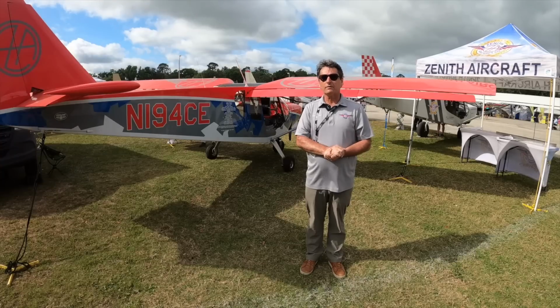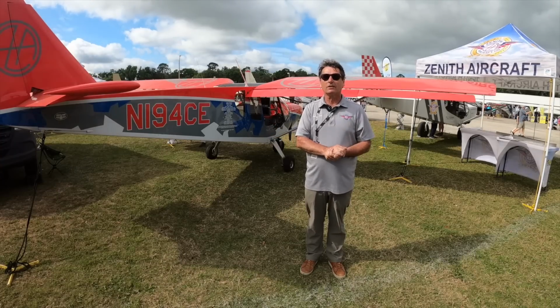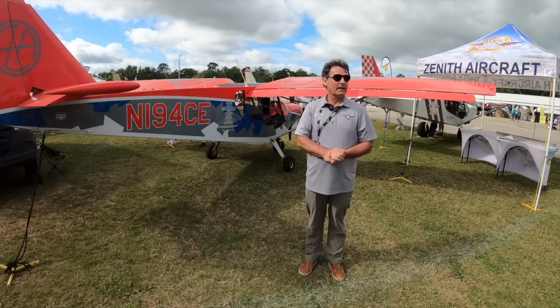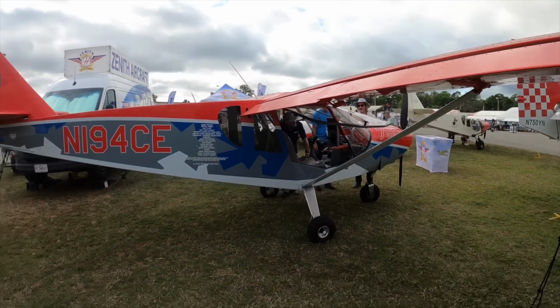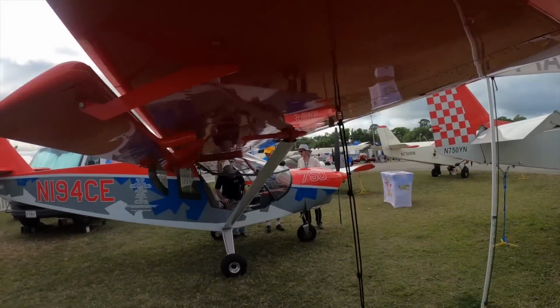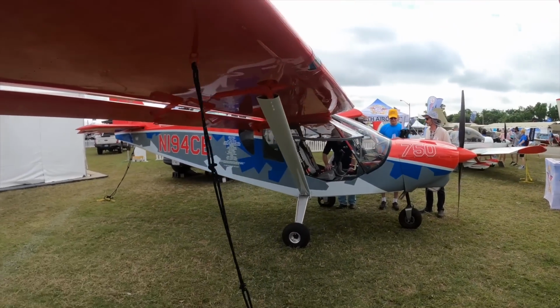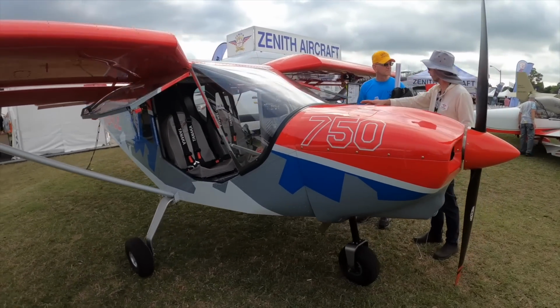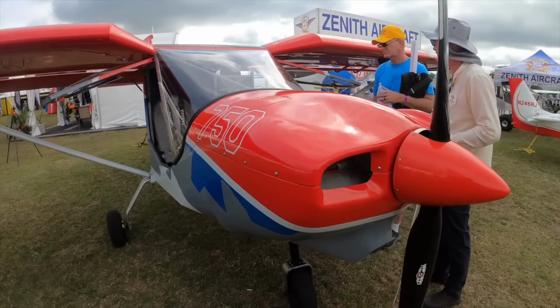Sun and Fun is always the start of our aviation year. Although, of course, Oshkosh is nearly right around the corner. It seems as soon as we get back home. But we're happy to be here. We've had a great year, despite all the problems with COVID and supply side and inflation and all these things. We're still going strong, and I encourage all builders to come by and learn more about building and flying their own airplane.